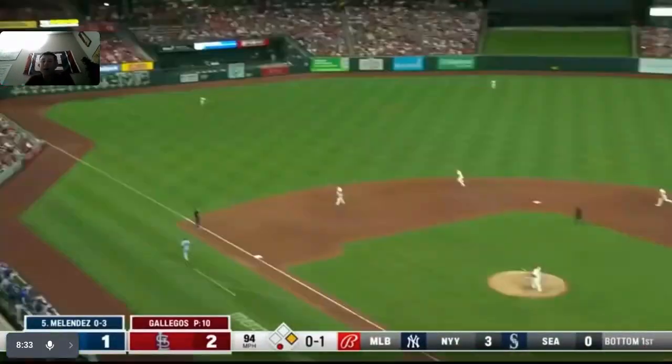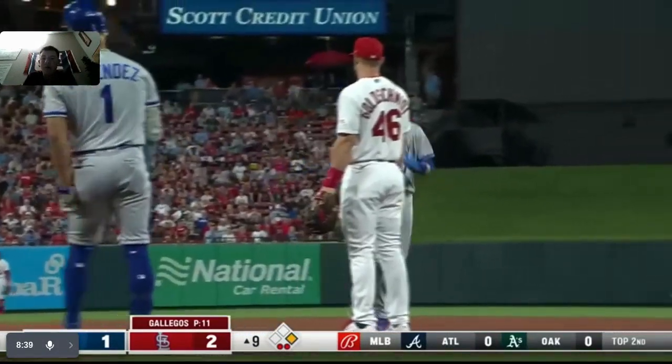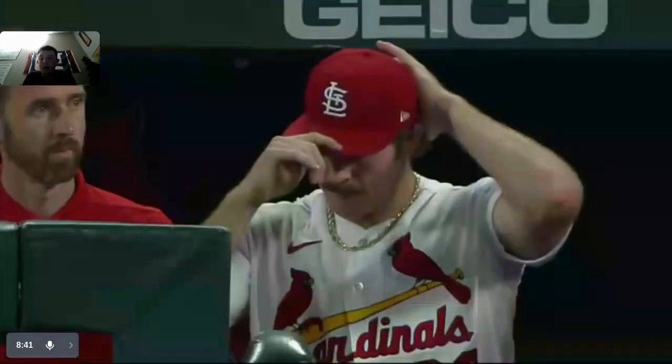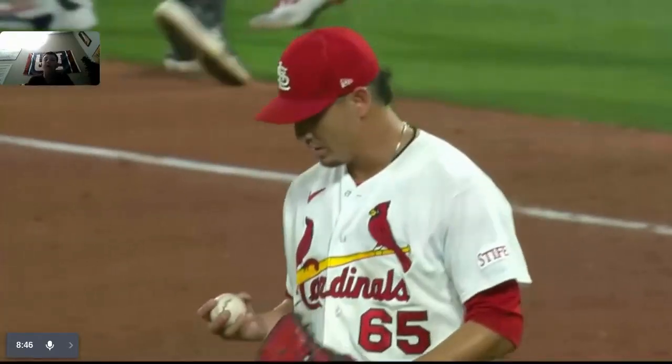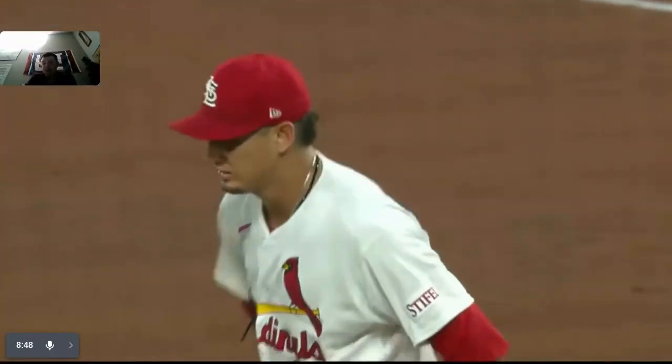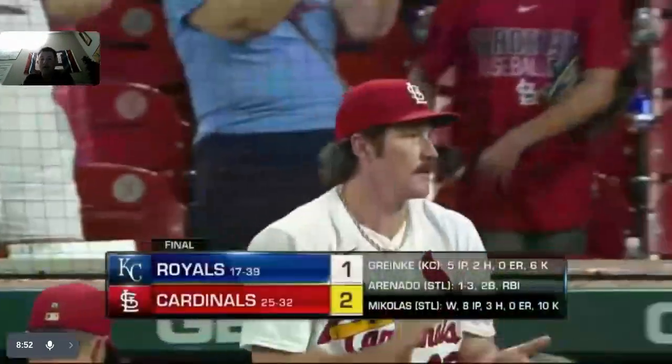The pitch is hit in the air. Melendez, that one's hit to left field. Donovan, now playing left, makes the play. Caught by Donovan. Two outs, and the Royals are down to their last out with the go-ahead run at first. Home plate, Michael Massey is 1-for-3 today. Massey swung on and missed for the final out of the game.